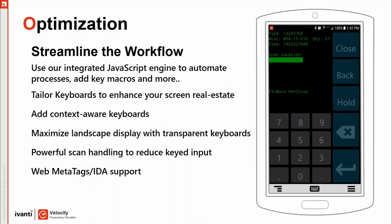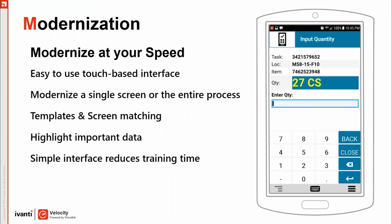So the next step in our MOMS approach is modernization. Now, currently we have a product, and some of you may have heard that we have a product. When you buy Velocity, you can actually have rapid modernization. So you can modernize your green screens to look and feel similar to what you're seeing on the screen there. So this is a full touch interface.